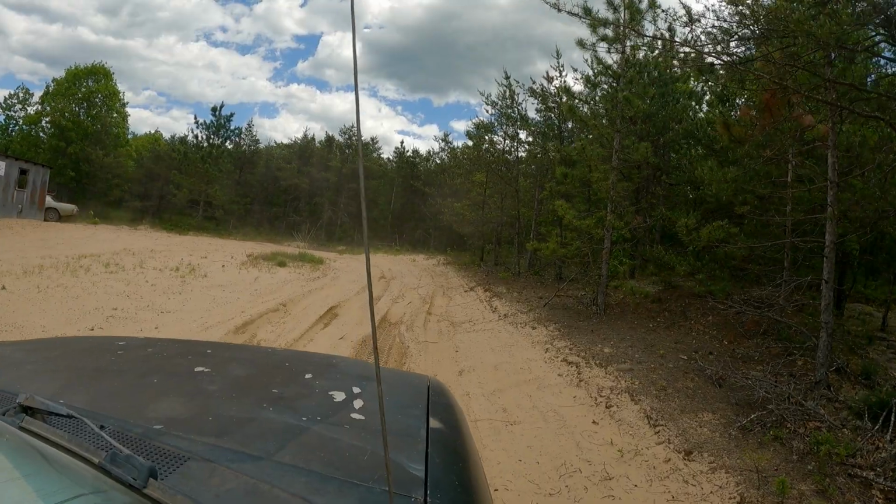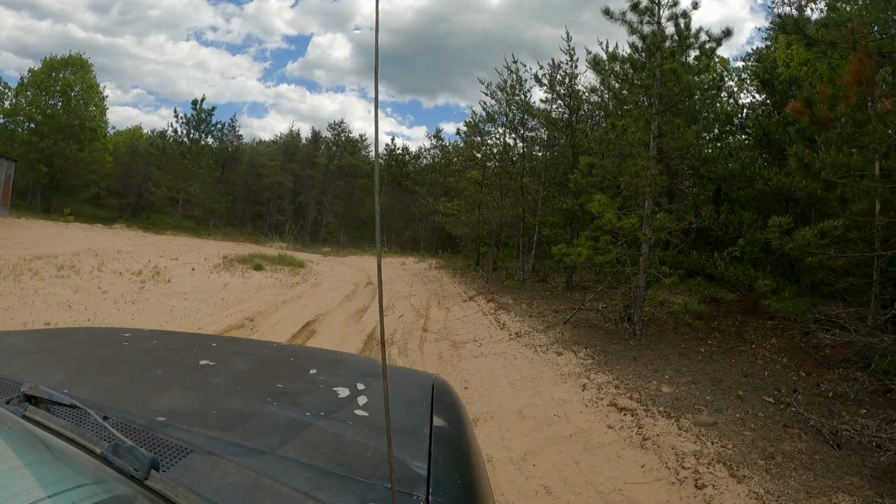After eating lunch, we hit the trails. Shortly after, we dug ourselves into some soft sand.